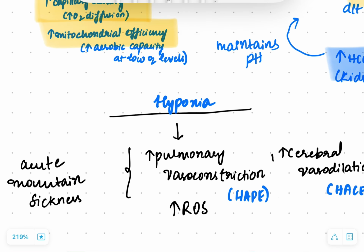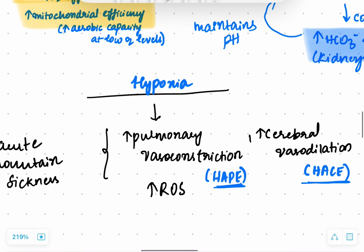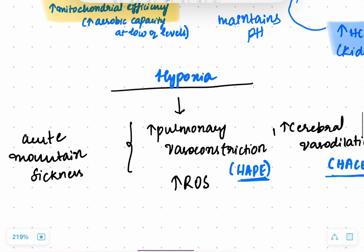Whenever this hypoxia is there, the person will experience three conditions, that is acute mountain sickness and two conditions called HAPE and HACE. HAPE is high altitude pulmonary edema, HACE is high altitude cerebral edema. HAPE will occur with or without acute mountain sickness, but HACE is mostly a part of acute mountain sickness, that is severe acute mountain sickness.